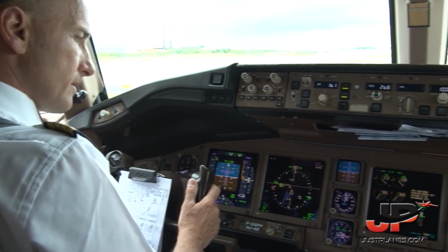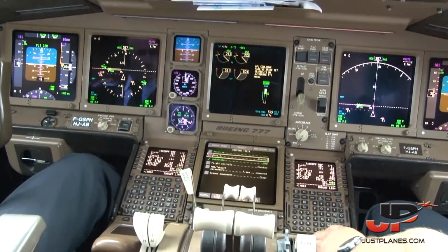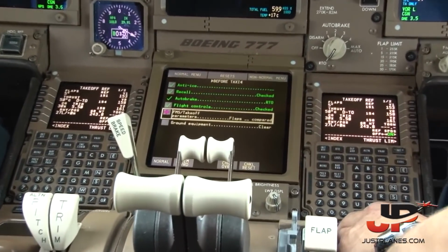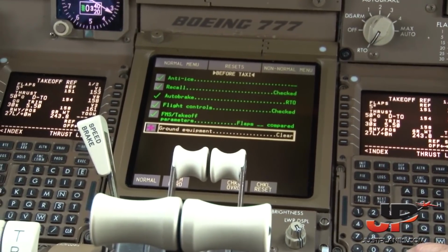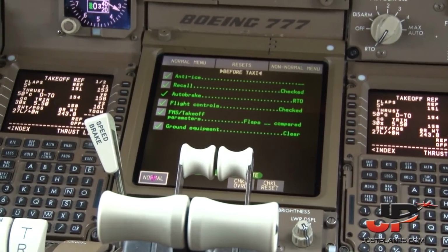Before taxi checklist. Anti-ice auto, recall checked, flight control checked. FMS takeoff parameters, flaps 5 compared. Ground equipment clear on the left, clear on the right. Before taxi checklist complete.